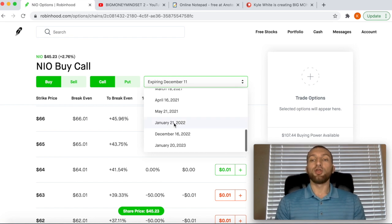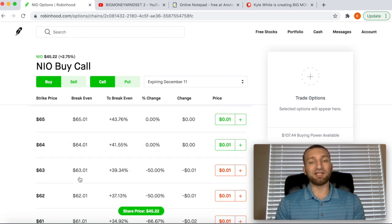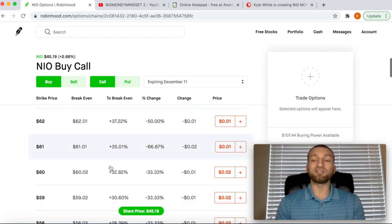So understand, the further the expiration time frame, the more expensive these call options are going to be, okay? So the further out, the less risk you have. So they're going to get more and more expensive. As you can see, these December 11th calls are literally a penny for a $66 strike. I mean, they're saying for NEO to hit a break even in that $60 range, they're charging 1 penny to 2 pennies because they believe it's physically impossible to move in the next couple of days or a day.